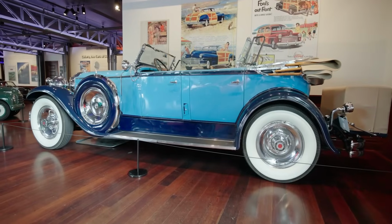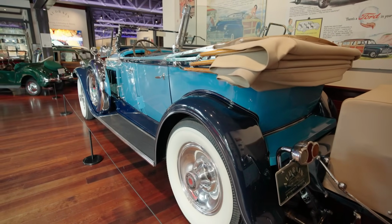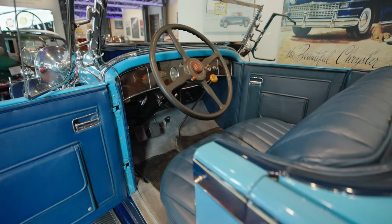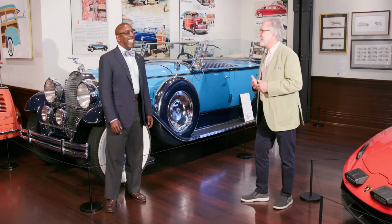And then a dual cowl Phaeton. So you're sitting in the back seat, you've got your own windshield, you're isolated from the front driver, you feel like you're in your own cocoon. It's just the most wonderful experience to drive around this thing. And Packards, of all the old cars we have in the collections, this thing always starts. It's never a problem.